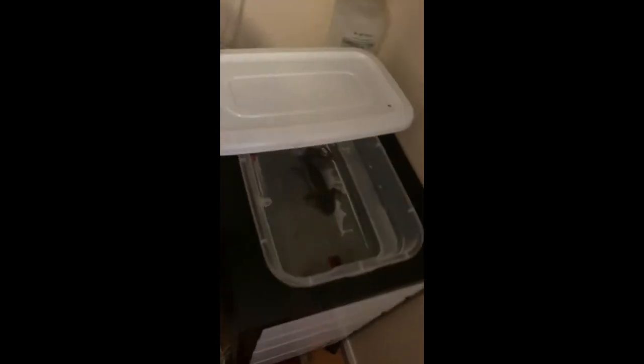So as you can see here, I've got Frankie set up in his quarantine tub. It's got some bloodworms in there. I'm hoping it'll help spark his appetite. And we're just going to keep 100% water changes every single day and check on what's going on here.